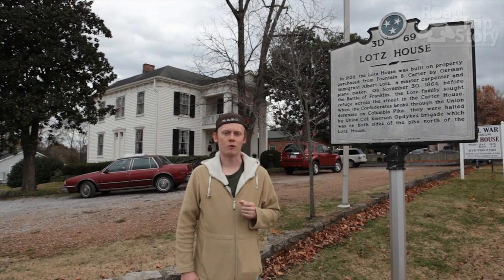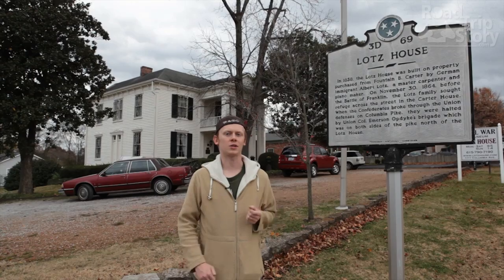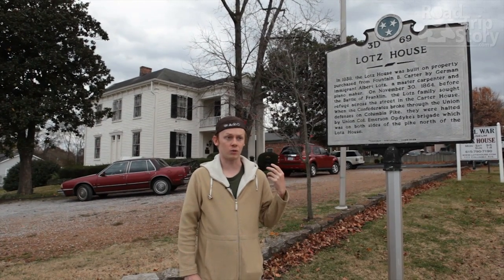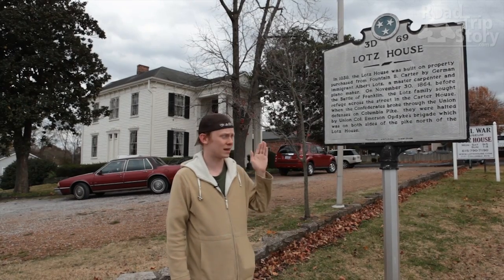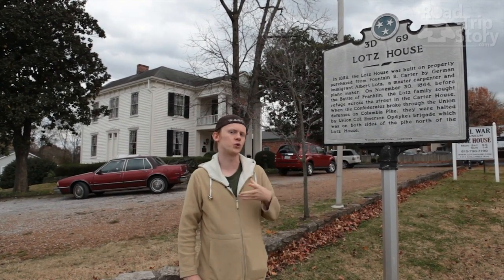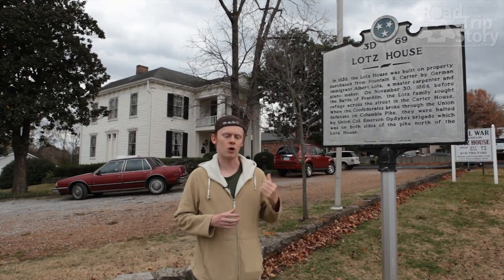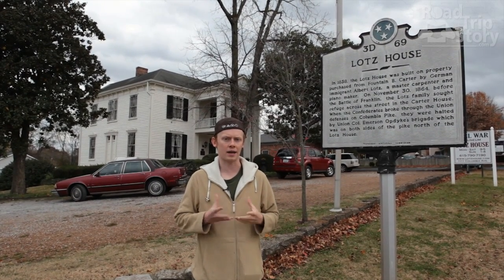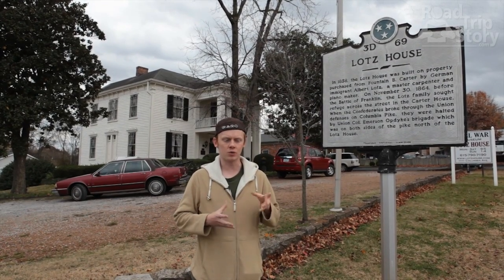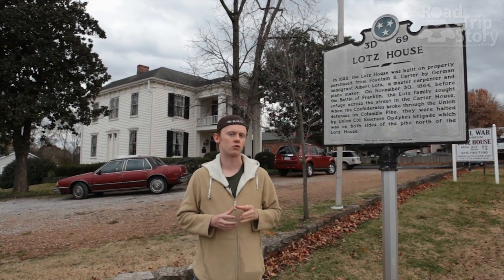No tour of the Franklin battlefield would be complete without going to the Lotz House here. Now you have to remember that we've been talking all the time about the South End, and we're actually very close to the Carter House. In fact, we're kind of diagonally across from it, about maybe 50 yards right up the road, closer to downtown Franklin. This house also saw some really severe fighting, hand-to-hand combat, just like what we witnessed at the Carter House. You're not going to see the bullet holes or things like that, but you are going to see a really nice house.